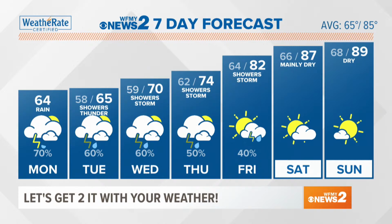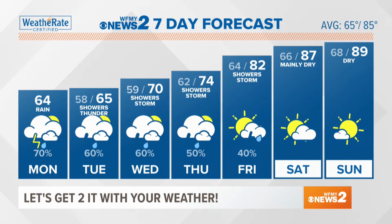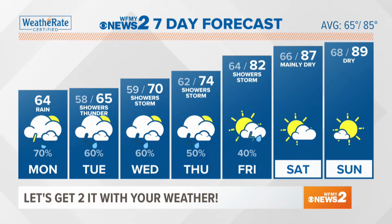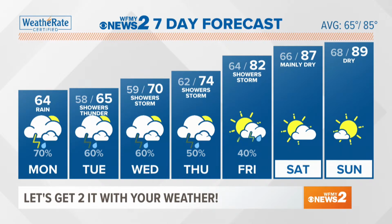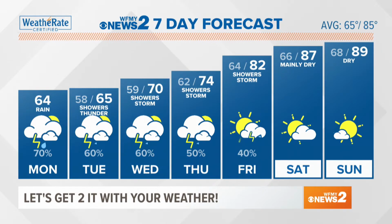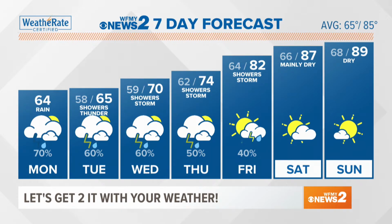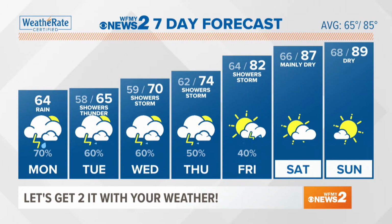Look at these high temperatures, only in the low and mid 60s today and tomorrow. That's about 22 degrees below our normal high of 85. That's where we should be today. Not even gonna get close. However, if we can kind of kick this system out by the weekend, we will see nice improvements. We'll dry out Saturday and Sunday and turn up the heat. We're looking at upper 80s there on Saturday and getting mighty close to 90 by Sunday.